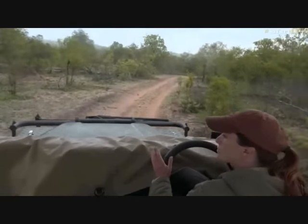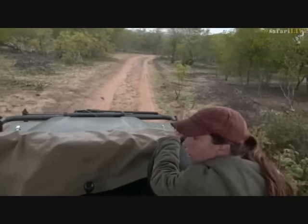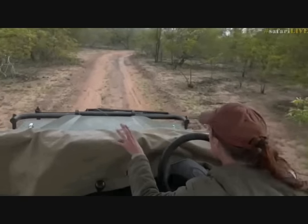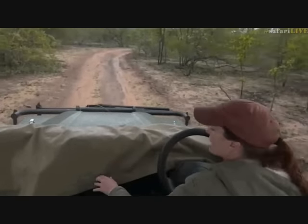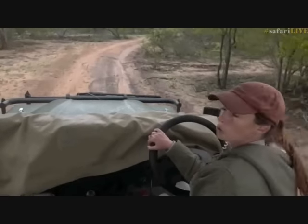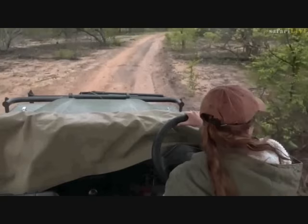They actually don't need to, because we've really got a very, very good idea, if not all of the time, certainly most of the time. We might not know exactly where they are, but we do know roughly where they are. And all of that data gets recorded by an organization called Panthera. So they keep track of each and every single animal that we see.